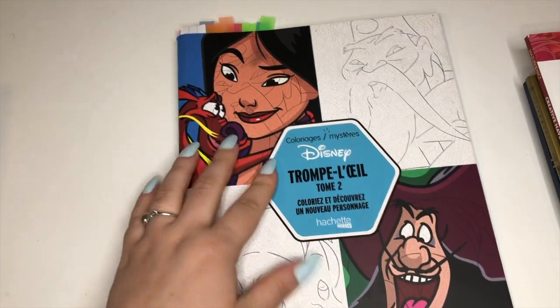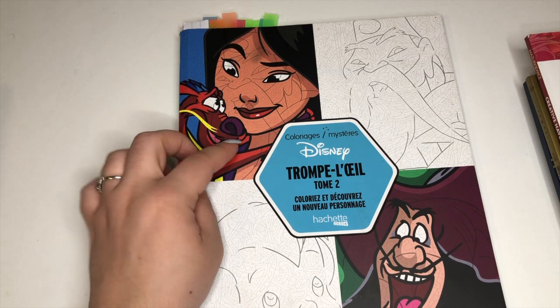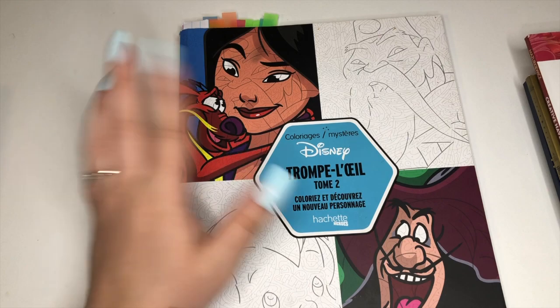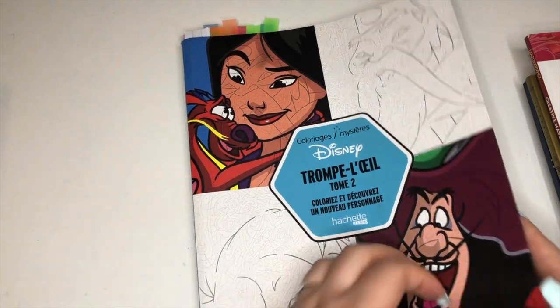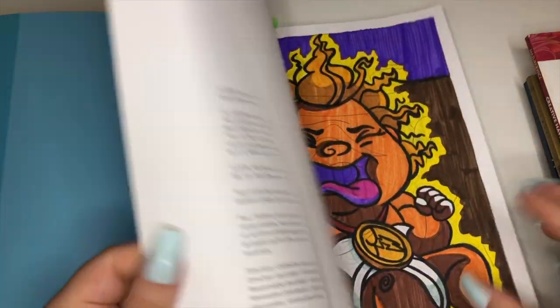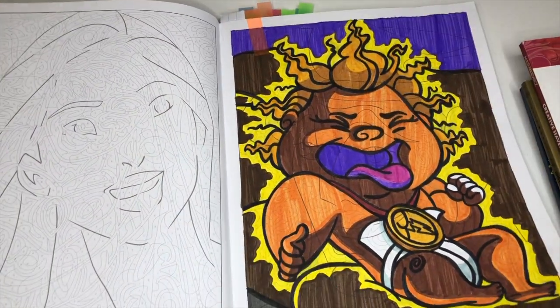Fortunately, because I have another really similar book. This is the Hachette Hero Disney Trompe L'Oeil Tome 2. I need to slow down. I'm trying to speak quickly and I'm just stuttering over my own words. So then we start off strong here with Baby Hercules.